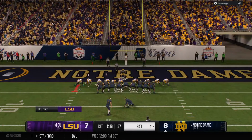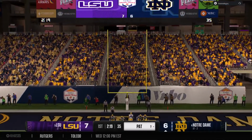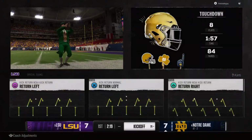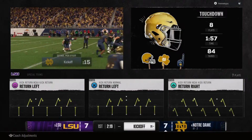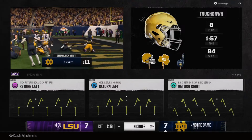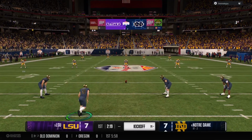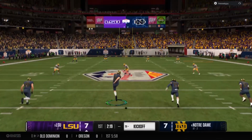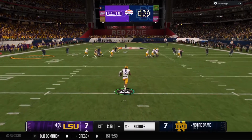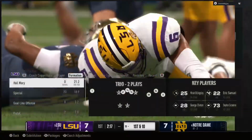Now the all-important extra point. And there's the point after. Now they get set to kick it away. Looks like he'll try to make a play with the return. And he's stopped at the 19. Good job by the coverage team.